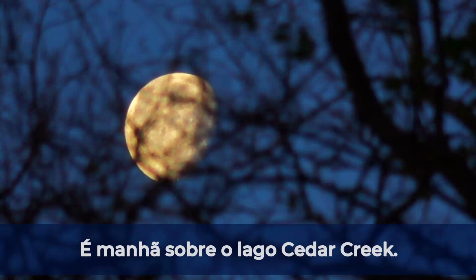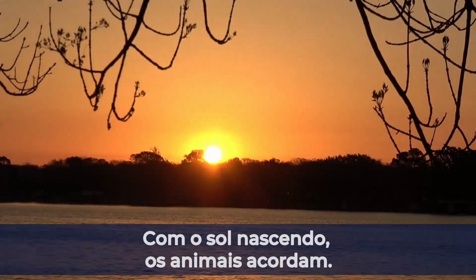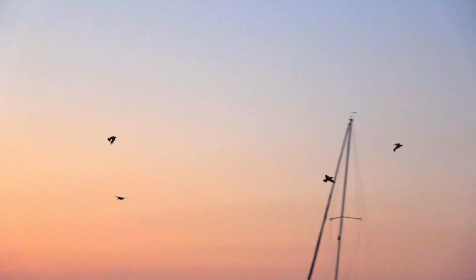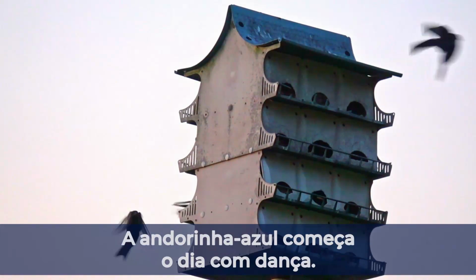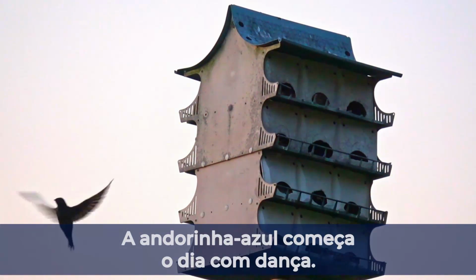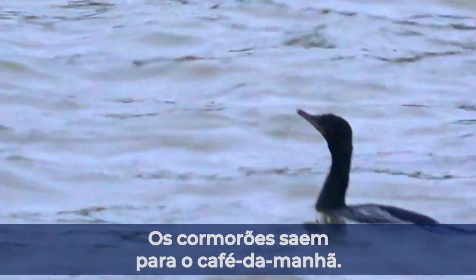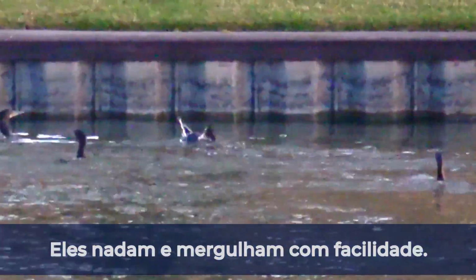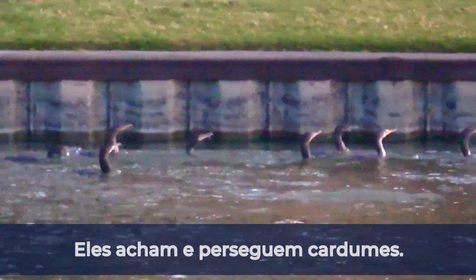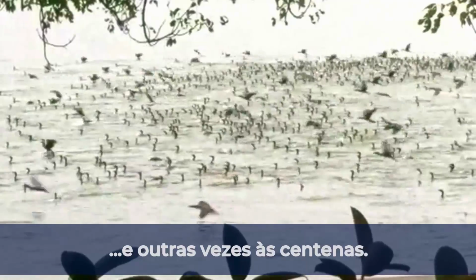It's early morning over Cedar Creek Lake. As the sun rises, the animals start to wake up. The purple martins start the day with incredible choreography. Meanwhile, the cormorants are out for breakfast. They are very good swimmers and good divers too. They'll find and chase schools of fish, sometimes in small numbers, and other times in the hundreds.